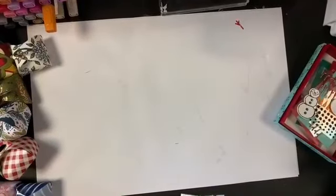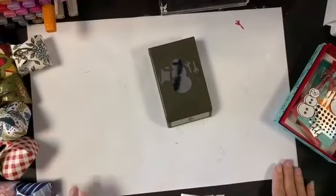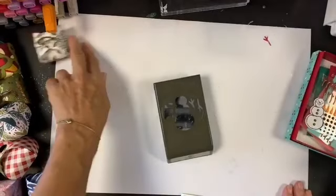Okay, another one is our Snowman Punch. People love punches, and Stampin' Up! has kind of focused more on dies, so to see them bring in all of these new punches this holiday catalog season is extremely exciting, from the ornaments to the tree to the little tiny ones to the snowmen.